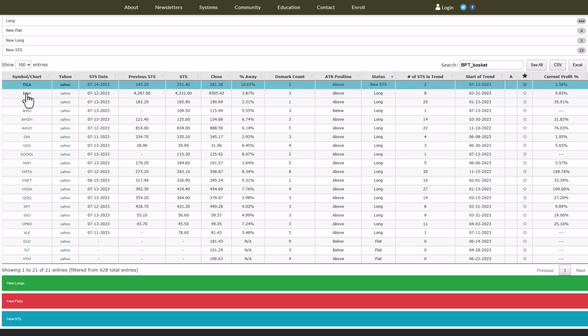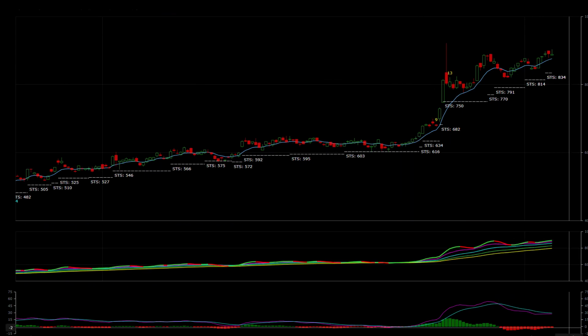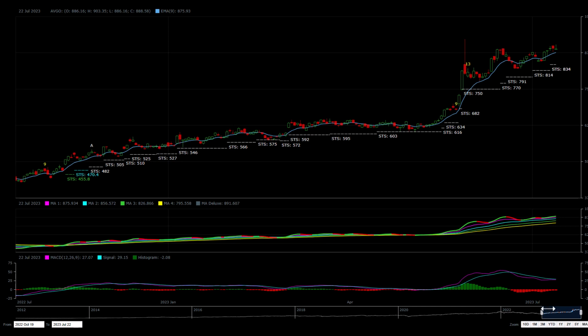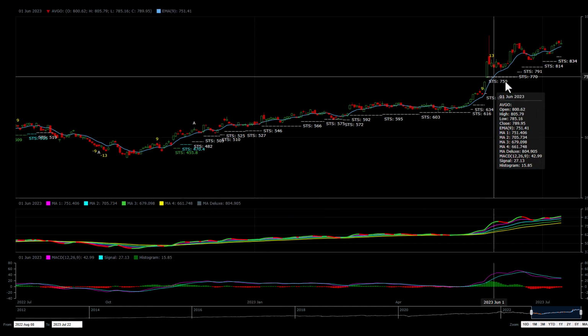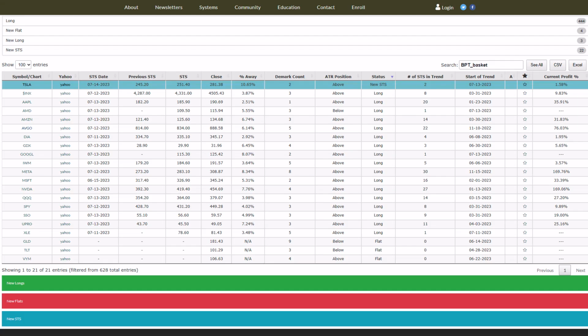And again, really cool thing. You can also click on the symbol here. So if you click on this, you'll actually get a dynamic chart. So here's AVGO. You can zoom in to the bottom. Move that up here. If you look here, you can zoom out on the chart. AVGO, the system went long back here in November. You can see how many times it's been able to raise its trailing stop.